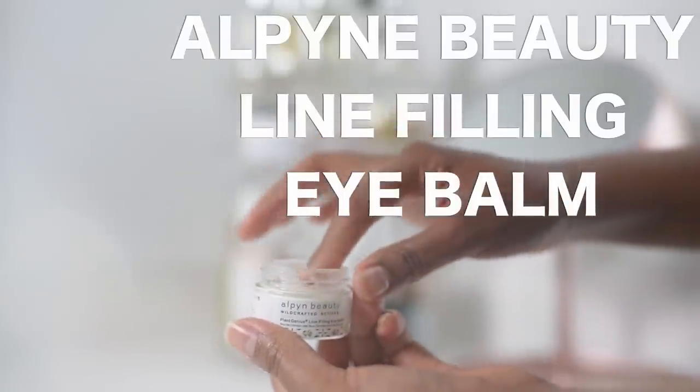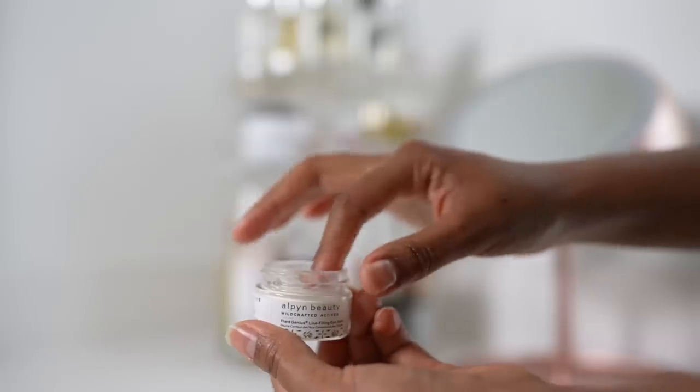Next up, this is the Alpine Beauty Plant Genius Line Filling Eye Balm. So it's basically an eye cream. This one's not new. This is an old favorite. I've been using this for a while now. I mentioned this brand in my last video, I believe, or two videos ago. And it's an awesome brand, and I love the owner of this brand.